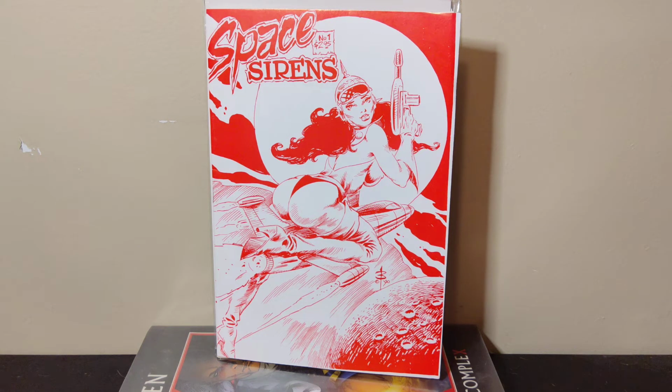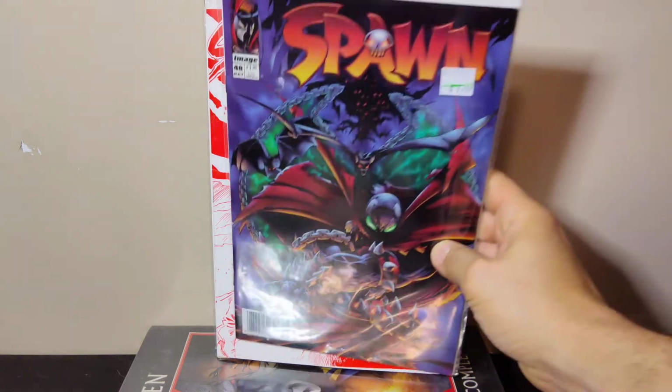The space lady on the... she's either really big or that space plane jet is very small. I'm not sure. From 1990, it looks like. So, I don't know. Just kind of cool. I think this was a 3-issue series. This is the first one. So, I'll keep my eyes open for the other two.